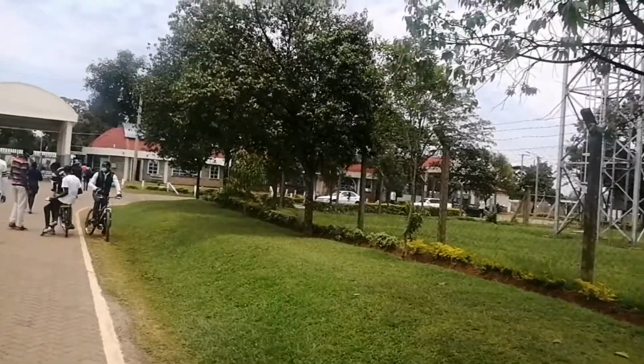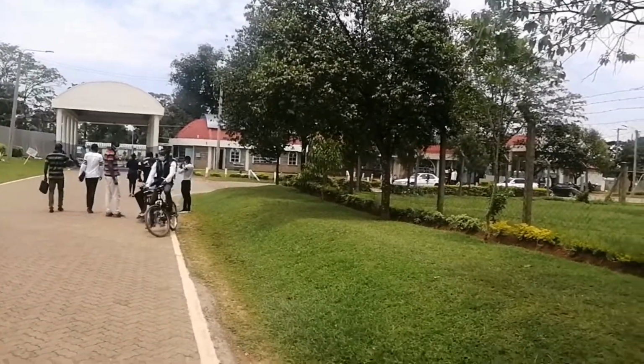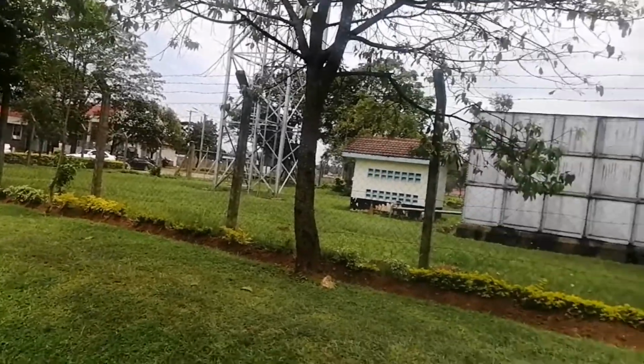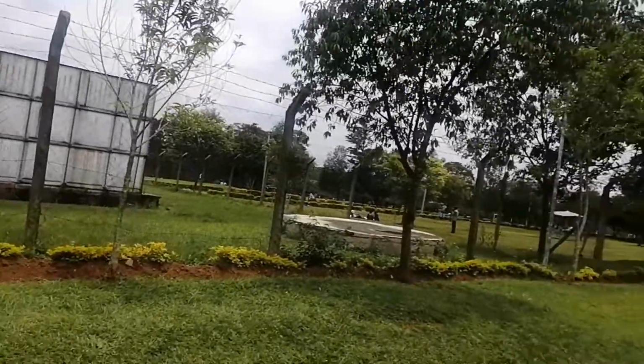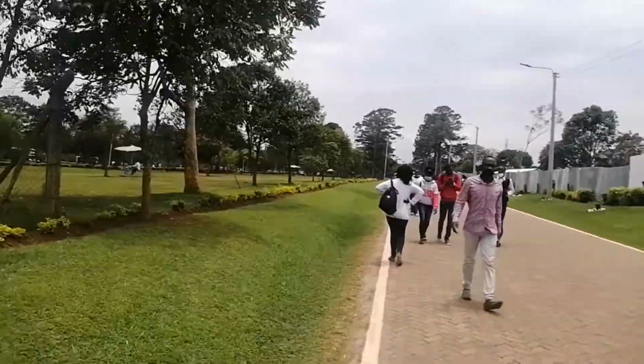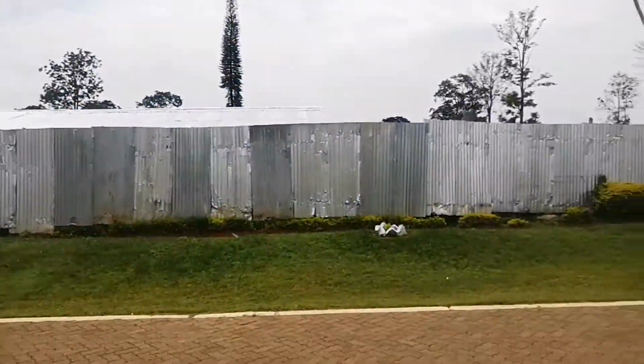So that is the exit, and there is the entrance. So you come like this. So we are going downwards. As you can see, people are exiting.